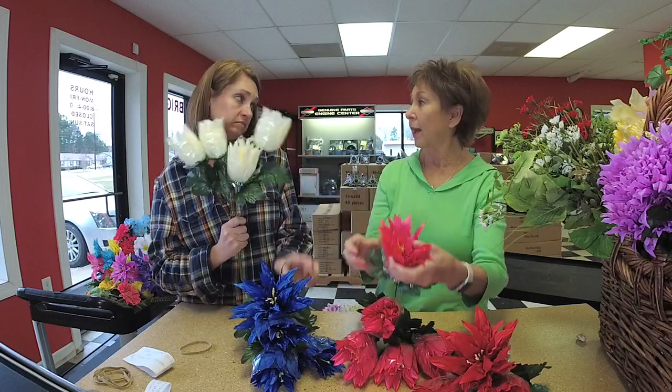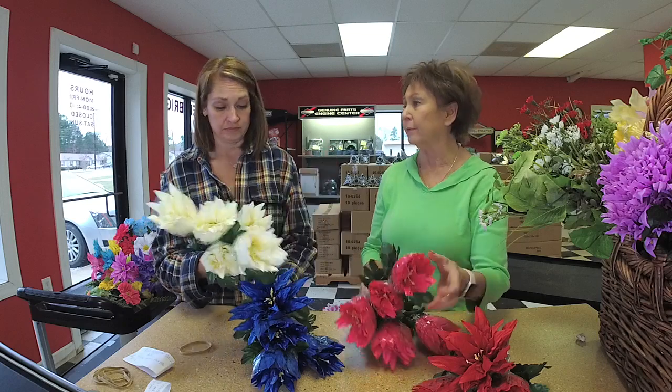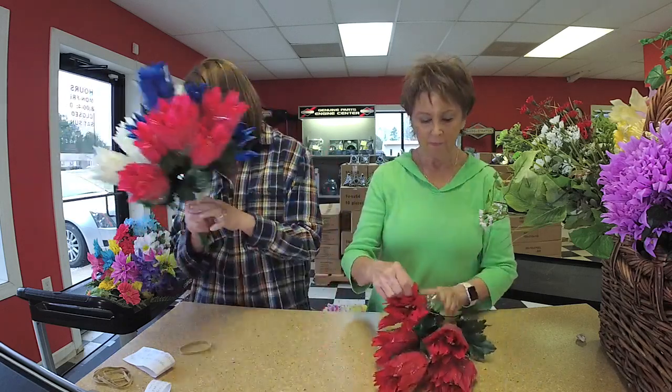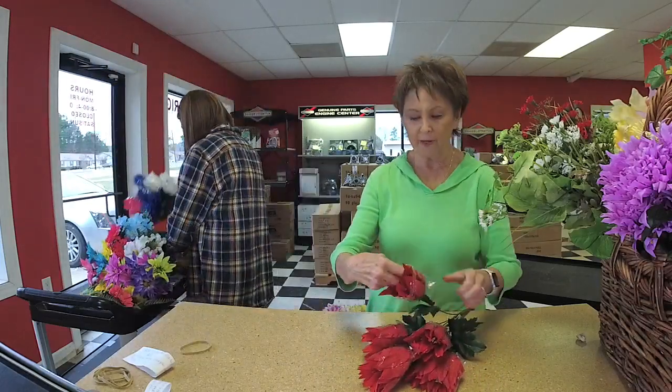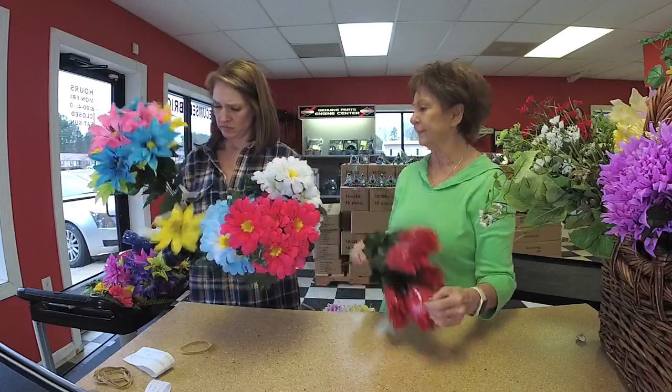Cream, I guess. I think I call that white. It's not pure white, but I really like those. I like the leaves on that. They're very dark and pretty, like that.